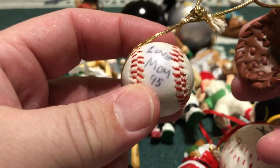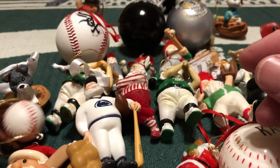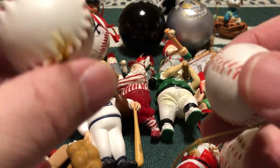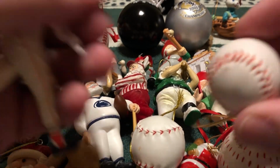My mom gave me this in 1995, so, you know, it goes in there. Some more of these just little simple baseball ones. That one's bigger. But it's pretty cool, because, I mean, that's actually, like, leather and stitched. So, I mean, it's, like, real.